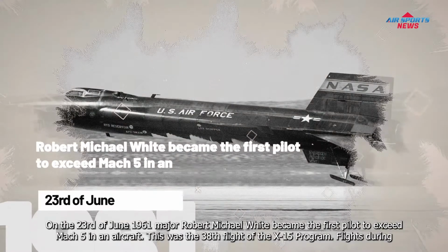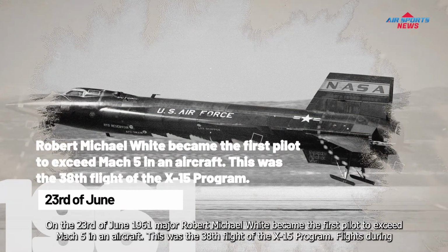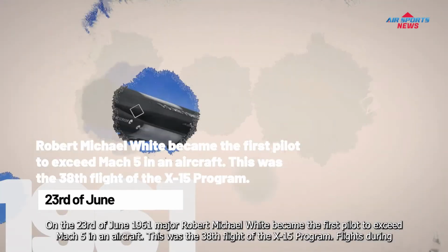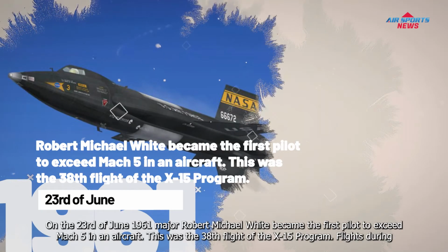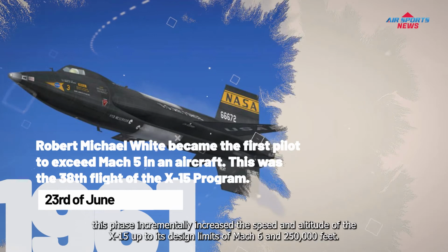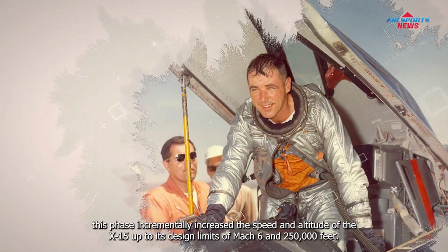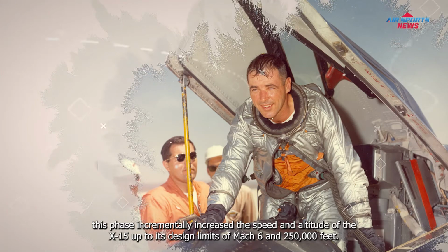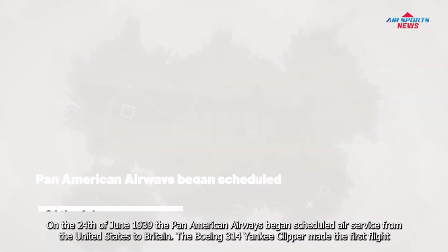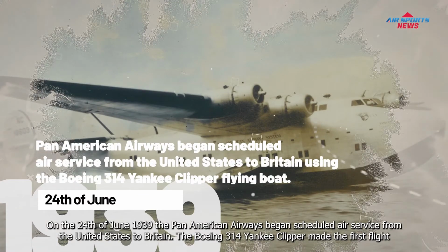On the 23rd of June 1961, Major Robert Michael White became the first pilot to exceed Mach 5 in an aircraft. This was the 38th flight of the X-15 program. Flights during this phase incrementally increased the speed and altitude of the X-15 up to its design limits of Mach 6 and 250,000 feet.